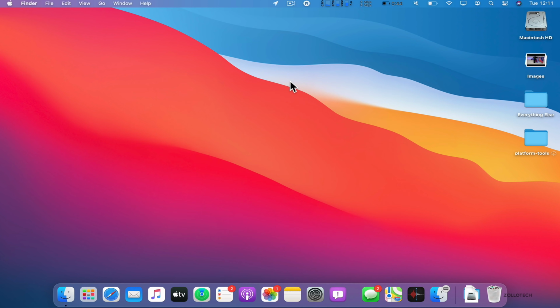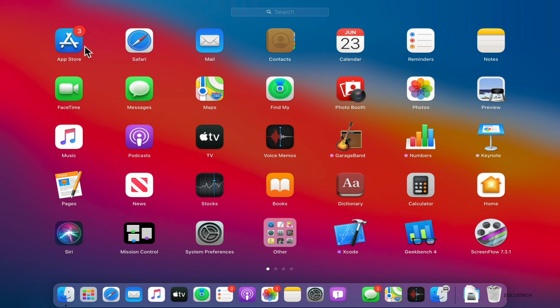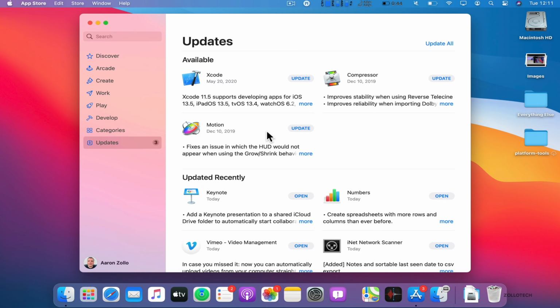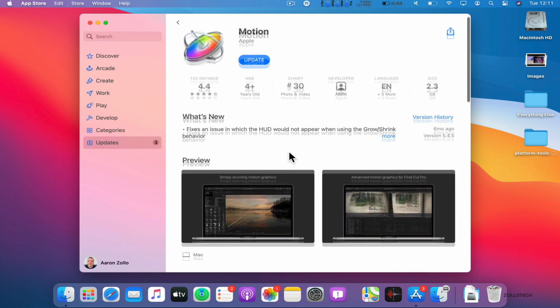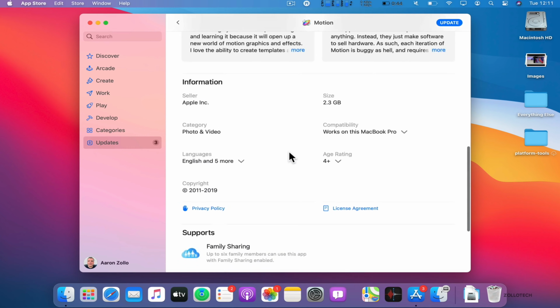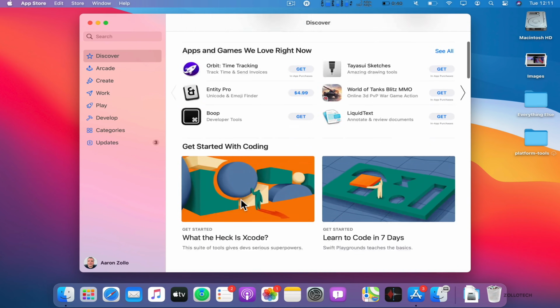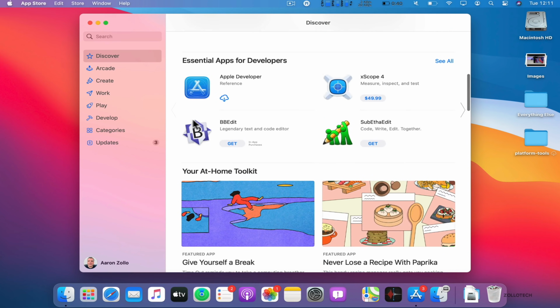Now, privacy gets an update as well. So the first place they've updated privacy is in the App Store. So if I go in the App Store, I think what they're going to update in the future isn't here yet, but what it will do is give you more information about the privacy of each app and how it's using your privacy. So for example, if we go to Discover, maybe we want to check out a new app. Maybe we'll just pick something random here. Maybe we'll pick BB Edit.